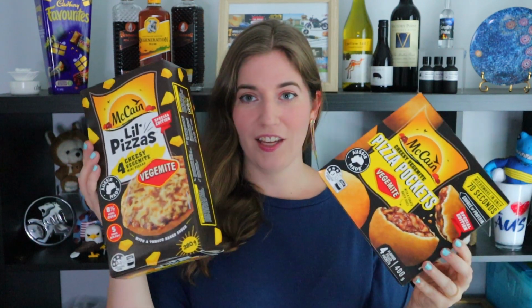Next up, we have these McCain's pizza pockets with Vegemite. Cheesy Vegemite in a pizza pocket. And not only do they have pizza pockets, we are also going to check out their little pizzas as well. Yeah, they have full-blown little size pizzas with Vegemite. So let's give these two a try. I cooked these a little while ago just to make sure that they would cool off in time. So hopefully I won't burn my mouth, and hopefully these will actually taste okay.